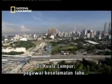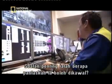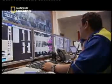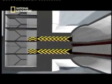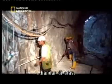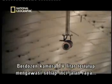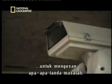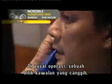In Kuala Lumpur, safety officials know that accident and fire will be constant threats to the Smart. The critical question will be, how fast can they control them? From the start, safety has been a key focus of the Smart Tunnel's design. Every kilometer, teams have dug out ventilation shafts and escape routes leading to the city streets above. Every 250 meters, passages connect both road decks. Dozens of closed-circuit TV cameras monitor every inch of the roadways for the first signs of trouble. Waterproof safety lights had to be designed to withstand the force of raging floodwater. At the center of it all, a state-of-the-art control room.